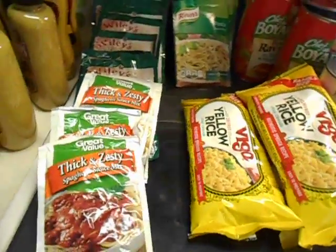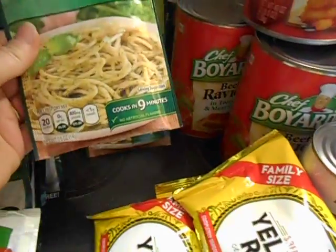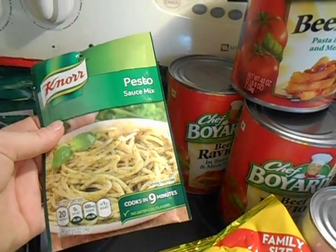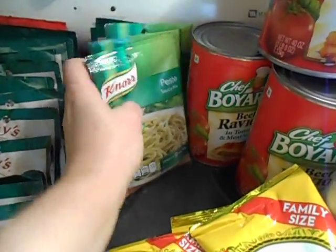And the other thing is, I'm going to keep going back to my spices. Here's some pesto sauce mix. Simple to make. You now took a box of pasta and you've added lots of flavor. Trying to see what all it takes, but that's pesto.